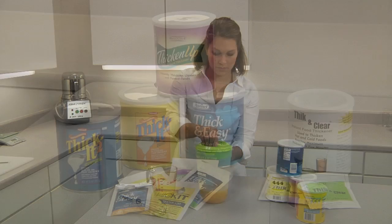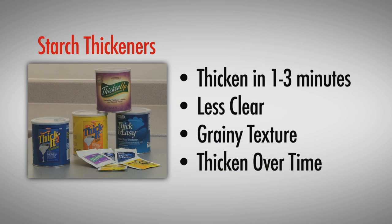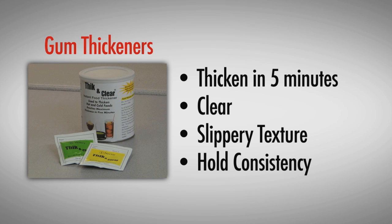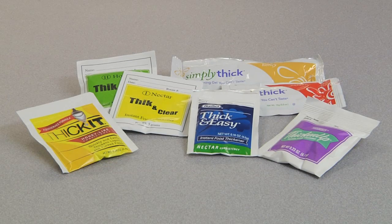Powder thickeners are either starch-based or gum-based. Beverages prepared with powder starch thickeners will take several minutes to thicken, will be slightly cloudy, and the texture will feel a little grainy. Starch thickeners have a tendency to thicken over time. Beverages prepared with powdered gum thickener take about 5 minutes to reach consistency. They will be clear, and the texture will feel slippery. Gum thickeners tend to stay the same consistency. Many thickeners also come in single-serve packets that are pre-measured for a consistency. Packets may be more expensive than buying a larger package, but they offer convenience.